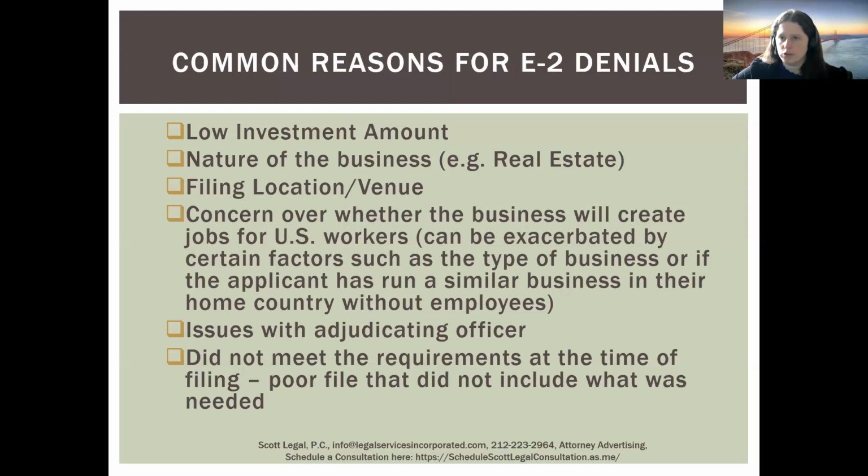So consular officers are human beings. Sometimes they have bad days. Additionally, sometimes there are officers that just take a very strict view of the regulations. I attended a session with some former consular officers recently, and one of them was talking about how the person they worked next to had a 25% approval rate, and another person they knew had a 70% approval rate.